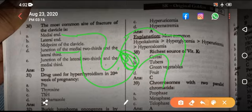So the loop diuretic does not cause hyponatremia. Yes, the loop diuretic and thiazide diuretic, both cause hypokalemia, but the loop diuretic does not cause what? It does not cause hyponatremia. How? Because if there is sodium coming, what happens?